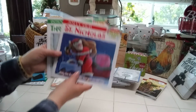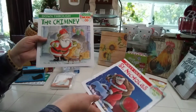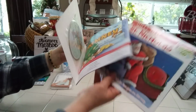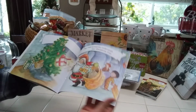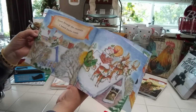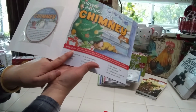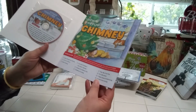I'm not sure he's going to like them, but this is the St. Nicholas story and then Down Through the Chimney story. They both have little CDs and then the story, and you can sing along, which is so cute. So it has the whole, actually it's not a sing-along, but you can go online. It's a PDF, and I think the lyrics are a PDF, and you can sing along for all the songs, and there's 10 songs on each.